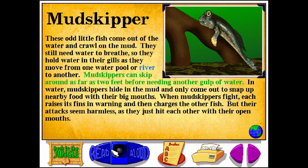In water, mudskippers hide in the mud and only come out to snap up nearby food with their big mouths. When mudskippers fight, each raises its fins in warning and then charges the other fish. But their attacks seem harmless, as they just hit each other with their open mouths.